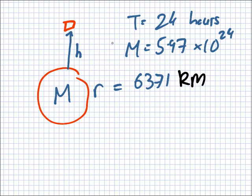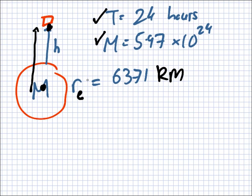Yeah, because you know the T, you know the M, you don't quite know the radius, because the radius is here to here. So I'll call this radius of Earth, and if you could work out that, and then minus this, you can get the height. Do you think you can do it, or do you want to see it? I see some people have calculators already, so I'll let you try it first. So I want the h here.